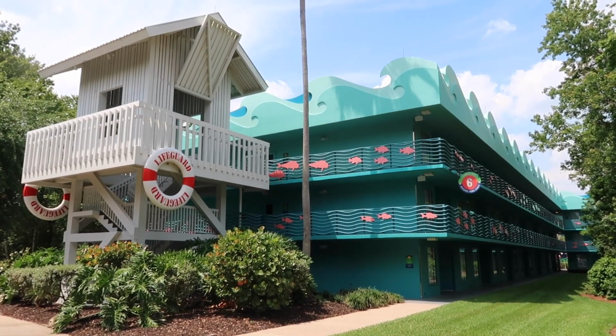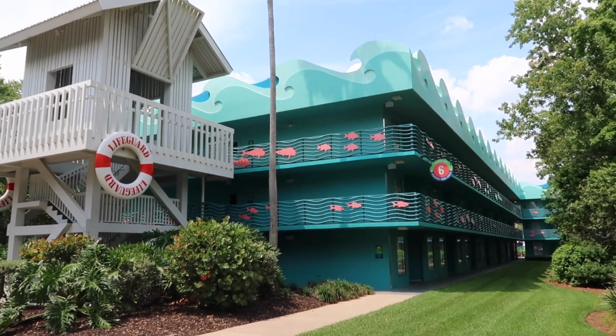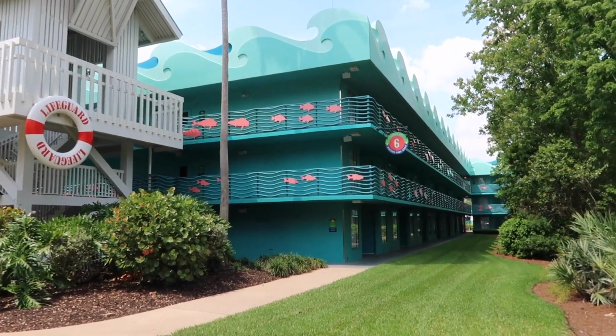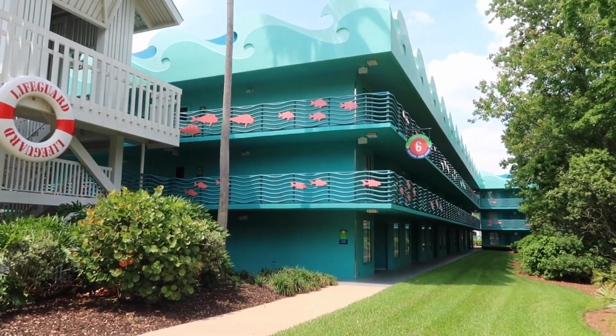So because they have these really cool outdoor stairwells, that means that the rooms are accessed from outside too. So you can get to all the rooms from outside. It's not like an indoor area.